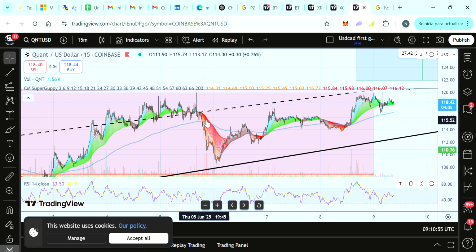And keep in mind, this is on the 15-minute chart. It's not on the daily or the 4-hour. So it's very tight ins and outs for me for this scalp trading on Quant. I did manage to get in a little bit lower, I believe around 112. So it was a $2, $3 differential roughly.